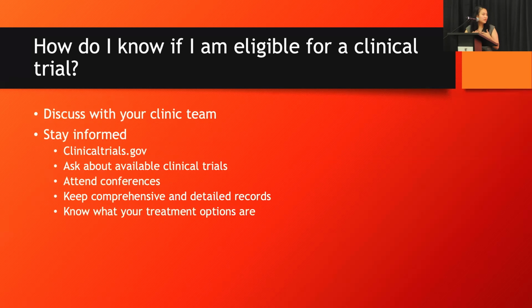Attend conferences. It's very important that patients are active engagers in their healthcare and keep good records. Know what your history is. Know what lines of therapy you've been on, because that ultimately helps you become a better advocate for your own healthcare. And know what your treatment options are.